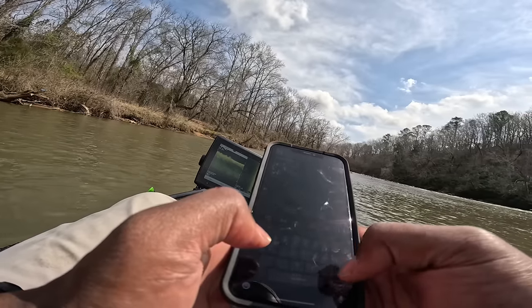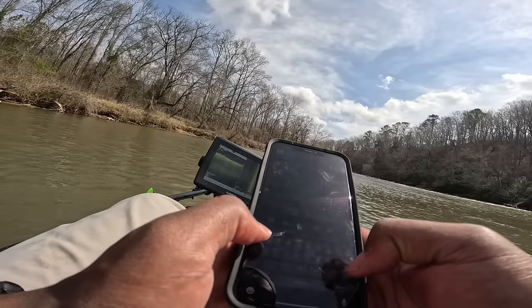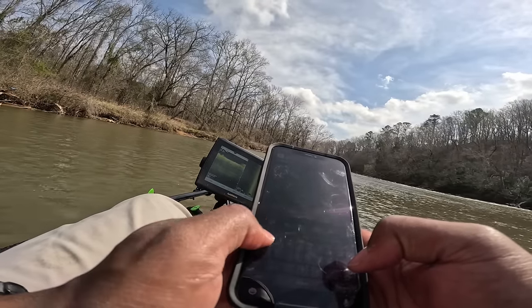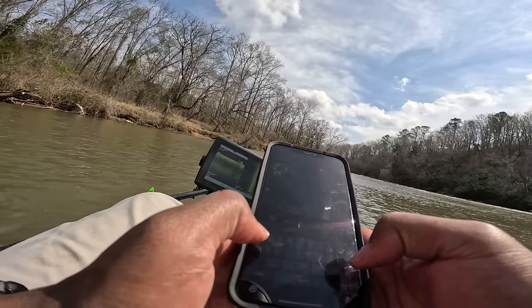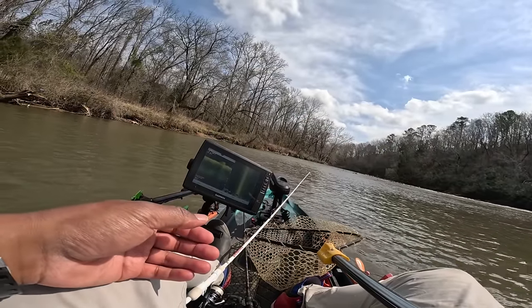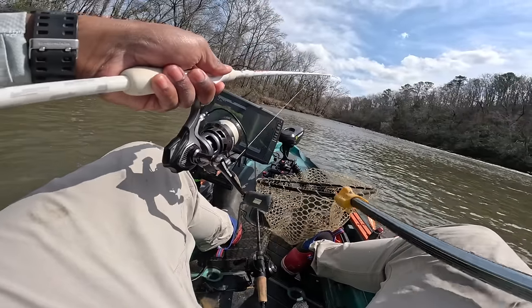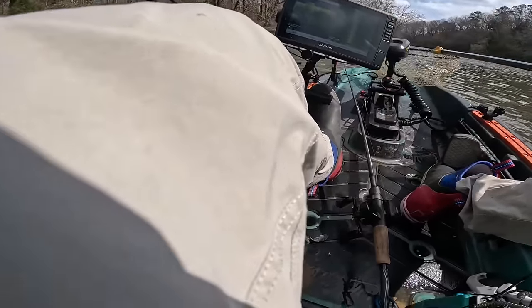Day 1. We got a 13, 14, 14. Got herring up here hanging out with us. That's always a good sign when you got herring hanging out.